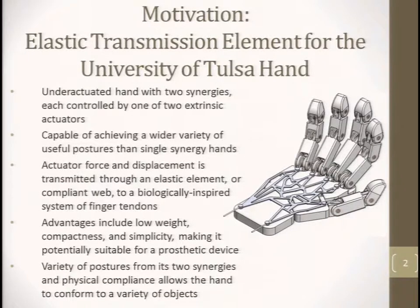Thank you. For the proposed University of Tulsa hand, an under-actuated hand with 2 synergies, each controlled by 1 of 2 extrinsic actuators, capable of achieving a wider variety of useful postures than single synergy hands, and where the force and displacement from the actuators are transmitted through an elastic element or compliant web to the system of finger tendons that are biologically inspired.